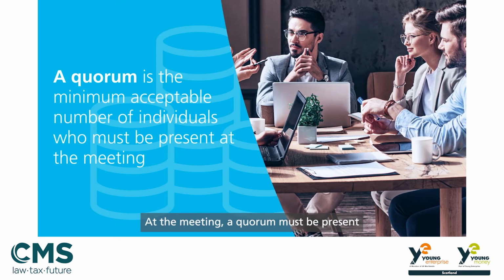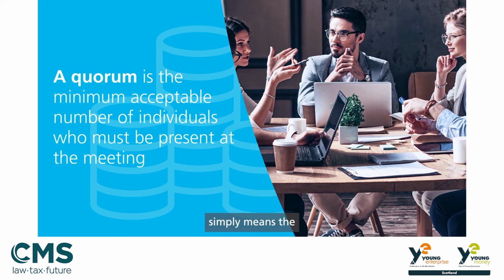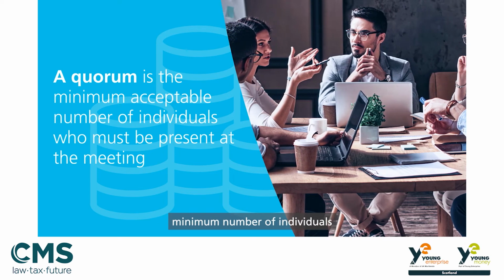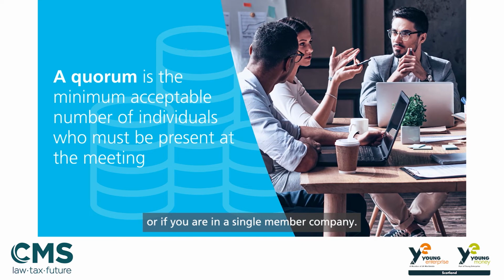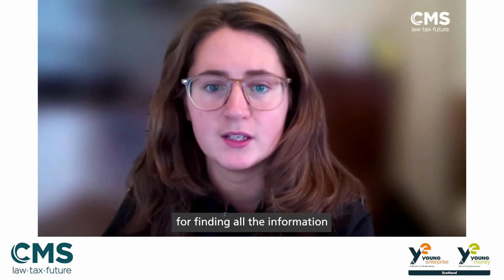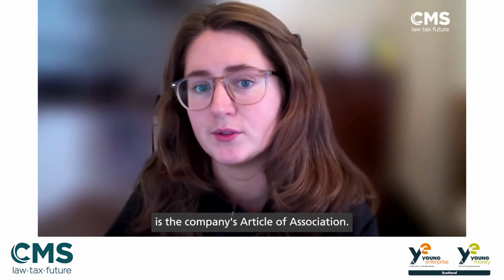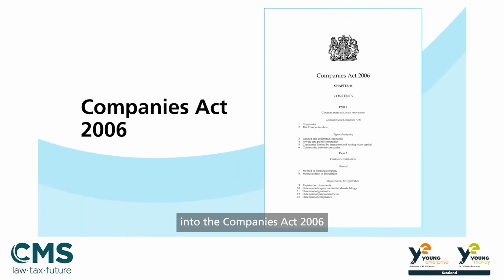At the meeting, a quorum must be present for what you decide at the meeting to be valid. A quorum simply means the minimum number of individuals who must be at the meeting. Unless your articles say otherwise, or if you run a single member company, this is usually 2 people, but you'll need to check your articles to make sure. A good starting point for finding all the information is the company's Articles of Association. You can then do some research into the Companies Act 2006.